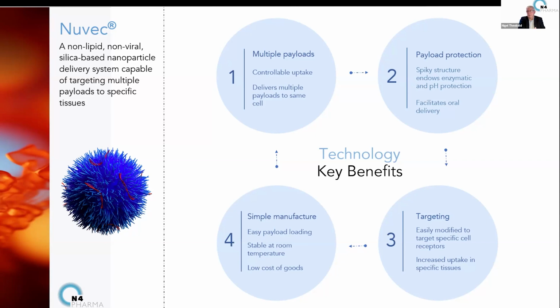Now, with these systems, you need to be able to target them. So what we have is a very easily modifiable base system. So we can add different ligands, different peptides to the Nuvec basic silica nanoparticle, and then that will basically deliver that payload to a specific cell and increase the cellular uptake for a particular target cell. And I'll explain a little bit more about what we're doing with that with our N4 for IBD. But being able to modify it, being able to protect it, and being able to put multiple elements on are three key differences that we have with our system.